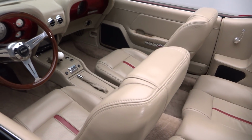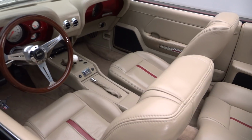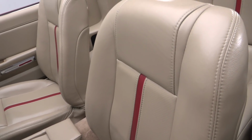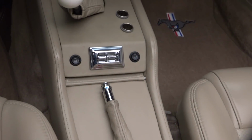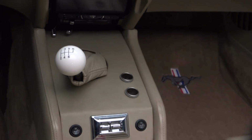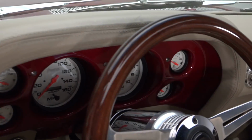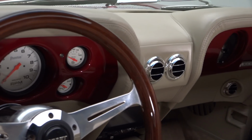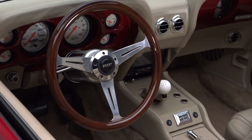Open the doors and you'll find a custom leather interior that wraps modern style around modern convenience. Heated seats, which feature full power adjustment for the car's driver, wear red striped leather. A custom console founds a short shifter between chrome window switches and touchscreen audio. A leather-wrapped and body-matched dash hangs altimeter phantom gauges, and a polished Grant steering wheel spins a thick wood rim around a tilting column.